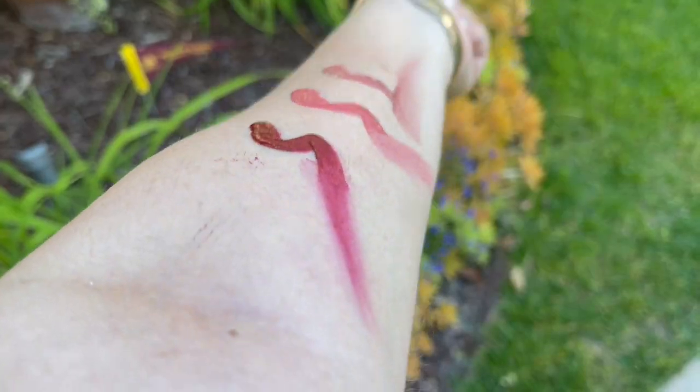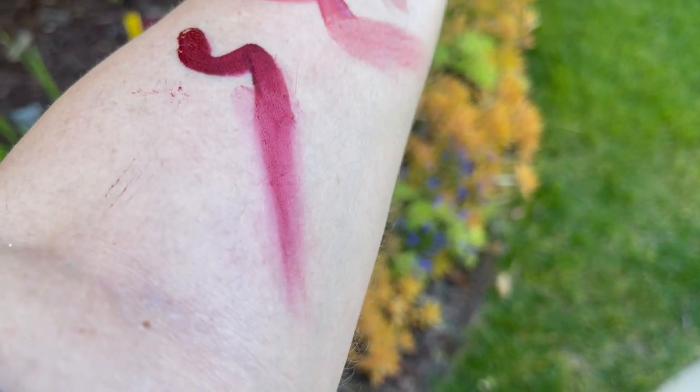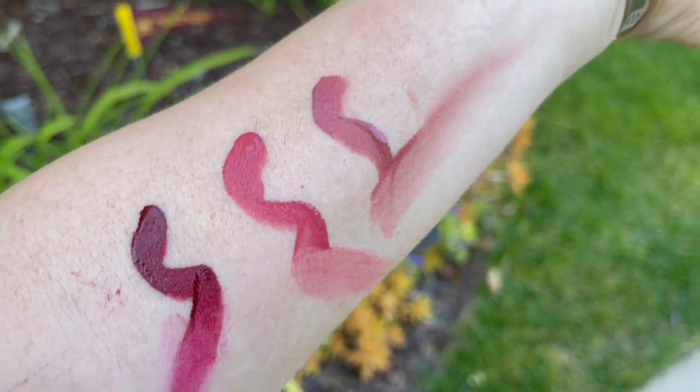There's a very loud car going by. I'm sorry about that. Okay, let's take these outside into the warm California sunshine. It is early in the morning here, but it is already hot out. Again, Jazz on the left, Rain in the middle, and Muse on the right are the three shades that I picked up. And really all of them, if you like Lisa Eldridge, you will be familiar with these shades.